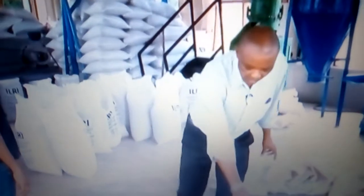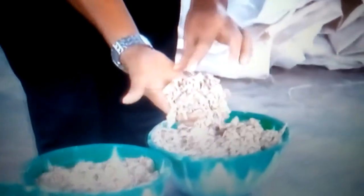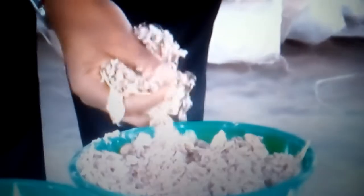Now, scientists like Iheanacho Okeke of the International Livestock Research Institute are looking for a way to make the peels into something more useful. He says they can be turned into feed for livestock and contribute to the farmer's income.